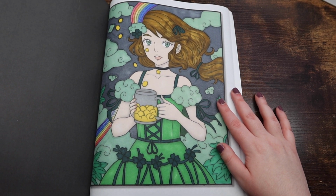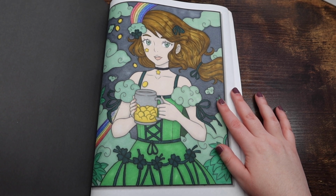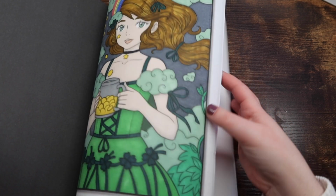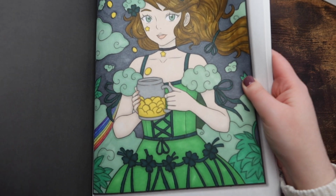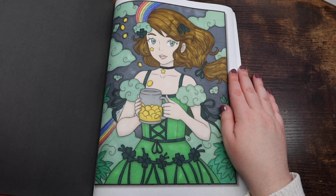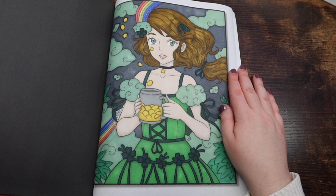I just used some sort of alcohol markers, probably Cali Arts. If I had to guess, I probably used my Cali Art brush markers and some glitter. And it was really fun. I have to do more tipsy pages. It's just a good time. It's always a good time to color when you're tipsy.